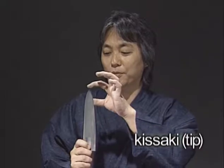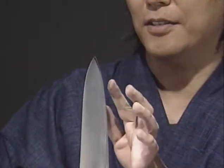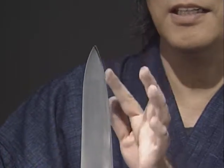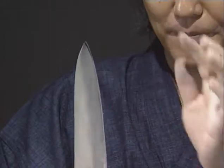Now I'm going to show you how to sharpen the tip. The part of the knife that is about 2 inches from the tip is called the kisaki. It's important to follow the curve of the kisaki when you sharpen the knife tip. Otherwise, you'll change the shape of the kisaki.